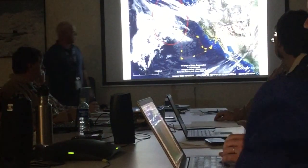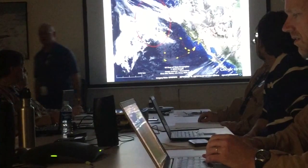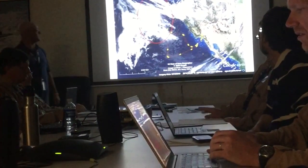Here's a picture of the satellite with your ground track overlaid. I've circled the area where I think at best you're going to see some light turbulence with this new system moving on in.